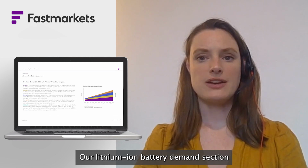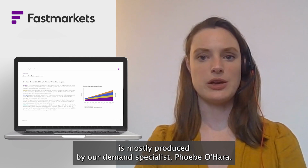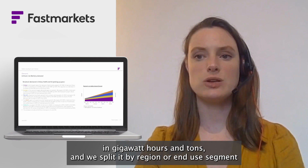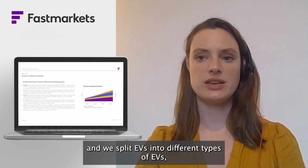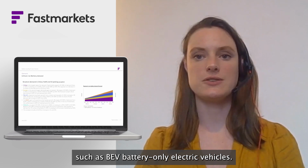Our lithium ion battery demand section is mostly produced by our demand specialist, Phoebe O'Hara. In this section, we cover demand for lithium ion batteries in gigawatt hours and tons, and we split it by region or end use section. And we split EVs into different types of EVs, such as BEV, battery only electric vehicles.